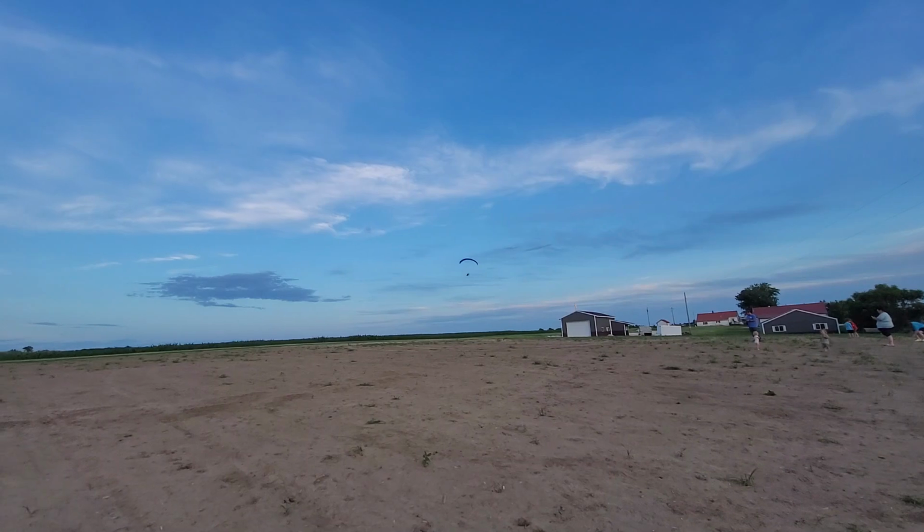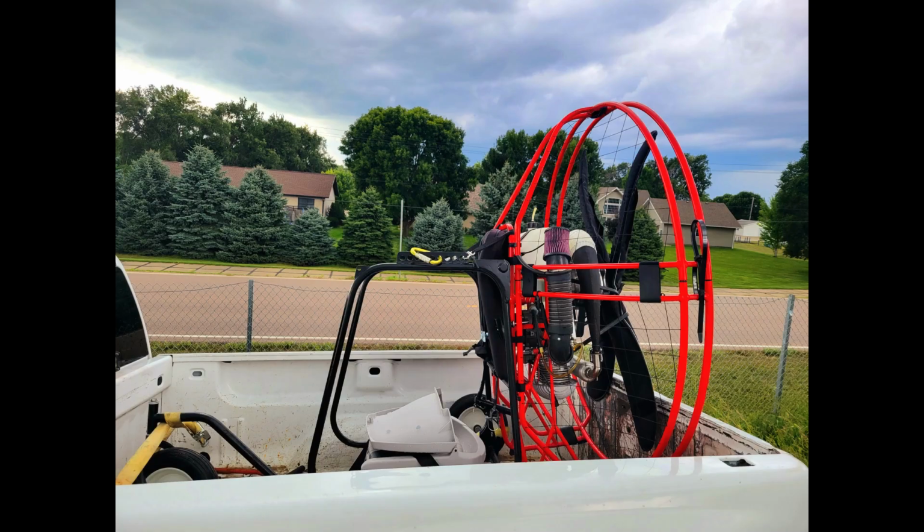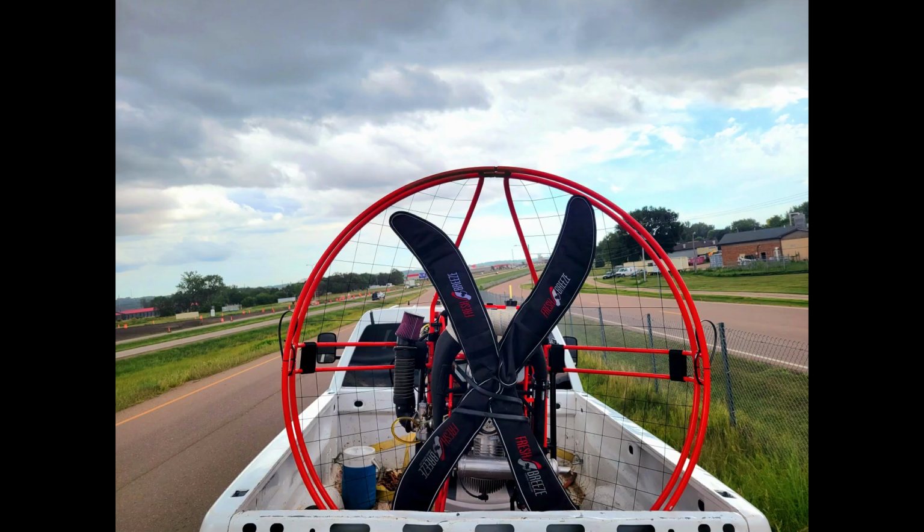So I decided to check around for a larger motor. I found one in North Dakota. The guy drove down to South Dakota and we met him there, and we picked up this motor and brought it home.